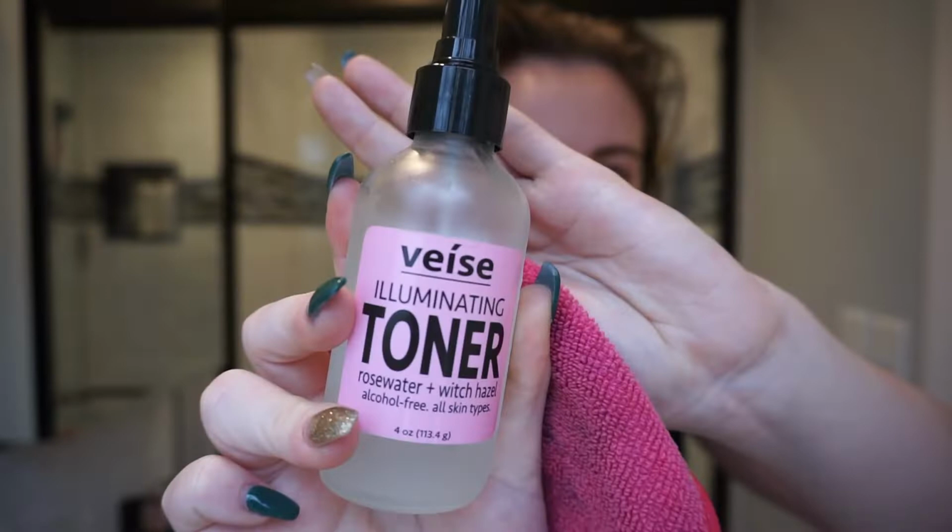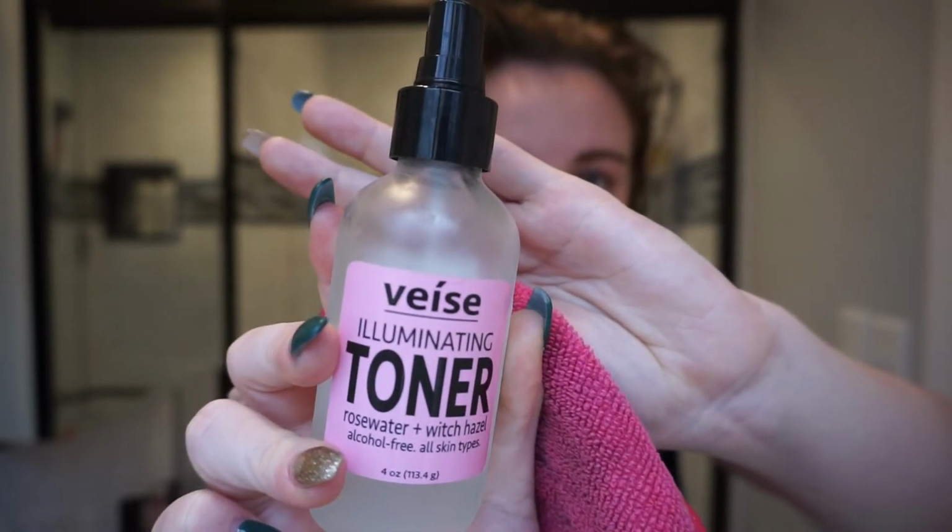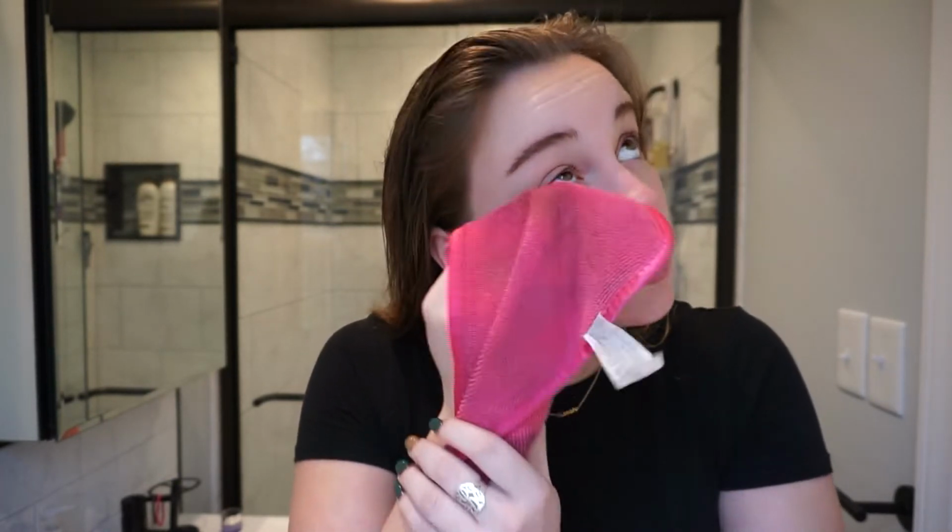So now it's time to put some hydration back into my face because I'm like deprived. I use this illuminating toner by The East. I think I got this at Target. It's not a well-known brand, but I've been really liking it. I just spray it on this little makeup towel that's dirty right now, so please ignore that. I just rub out my skin in circular motions.